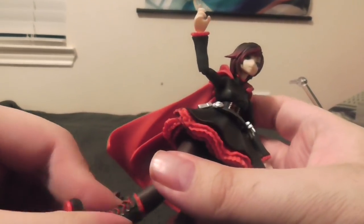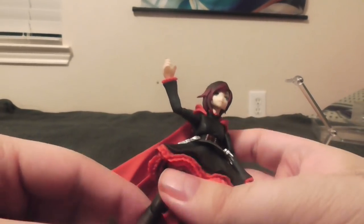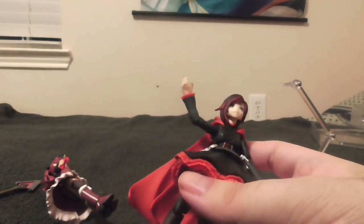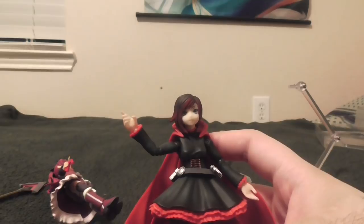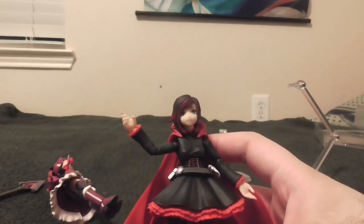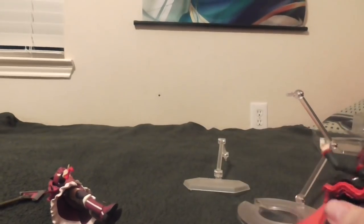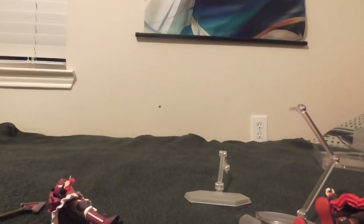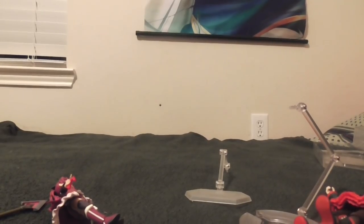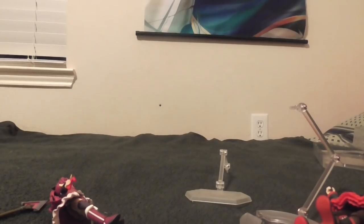It's a very, very nice figure, and I would buy others in the line, which I hope they do. I hope they do one for every member of Team RWBY. I would love that, and I would totally purchase them all. So, if you see this, anyone at Rooster Teeth, keep that in mind, and you'll make your money off me at least. But I think that pretty much covers this.